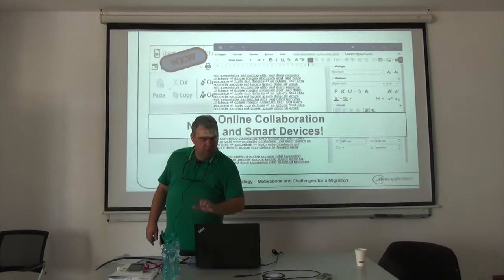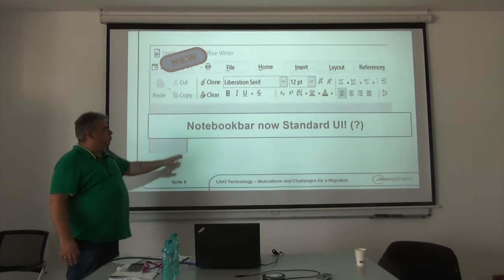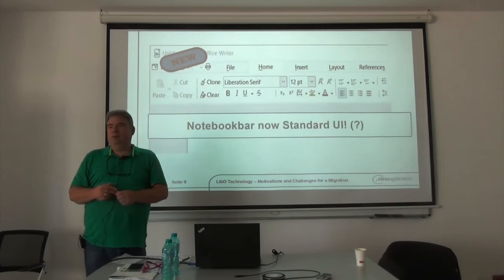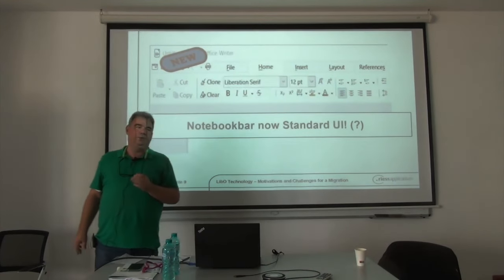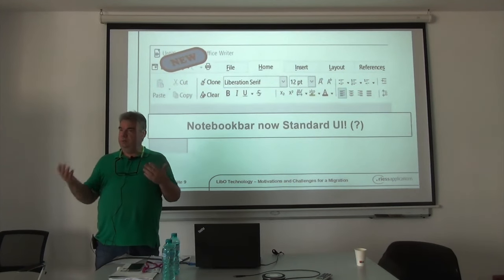There's something cooking in this UI area in combination with this problem, that we now have a similar user interface with ribbons. But to be honest, if you have some experience with the notebook bar, it's not the same complete functionality that you have via the notebook bar.